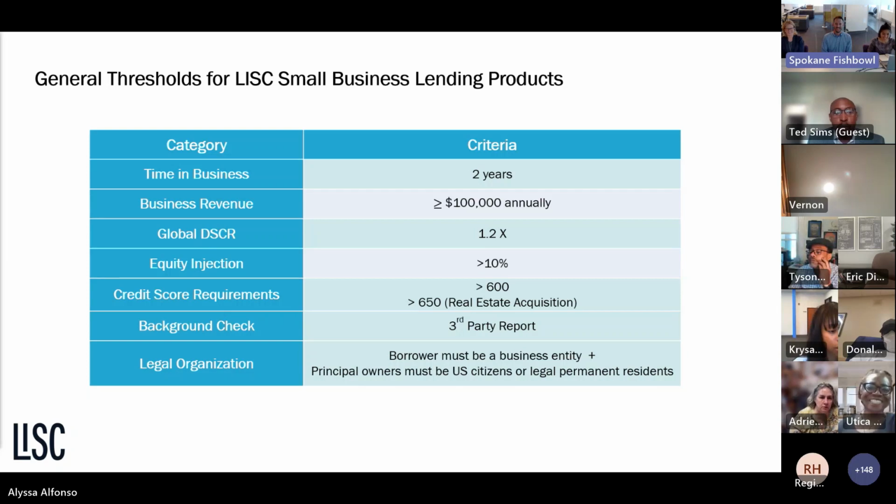The next one here, the criteria, as we're starting to touch on: at least 2 years in operation. So some of our partners are focusing on startups, like pre-revenue businesses and more microloan scenarios. We're kind of the next step in that lending ecosystem, at least 2 years in operation. So annual revenues of at least $100,000 is usually the threshold we're working at there. And then the global debt service coverage, we'll talk more about that as we go along, and Tamara will get into some specific examples of that.